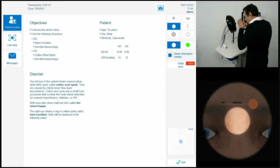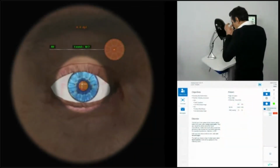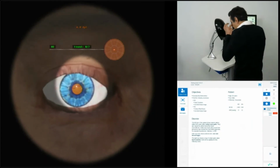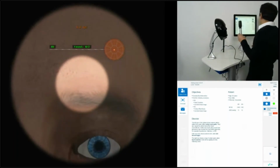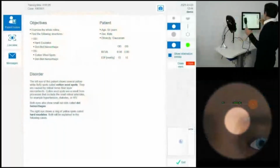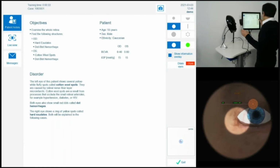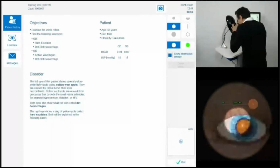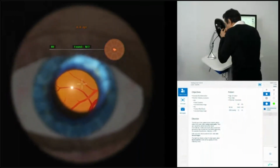So again, you see now the pupil is light responsive. Oops, I hope you can see that. So the higher the intensity, the smaller it gets. So what I'm doing now is I'm making my life easy. I'm dilating the eyes. I can do that with this button on the right-hand side of the touch screen. So now the pupils are dilated, so it makes my life much easier to examine the retina.